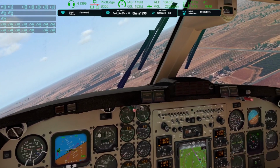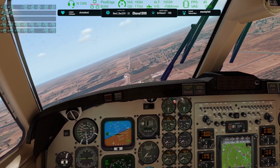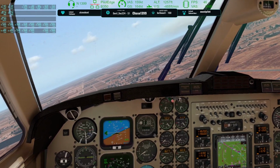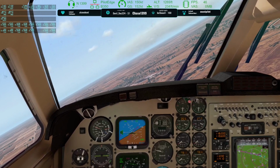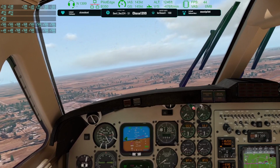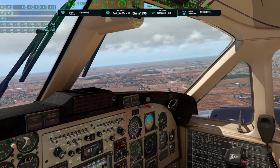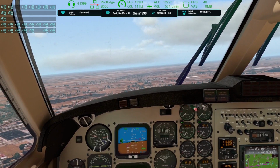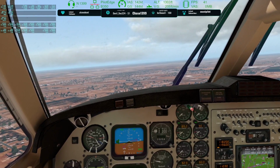180. Gear traveling. Southwest 505 established on the localizer. Southwest 505, thank you. Contact Phoenix Tower. Phoenix Tower, Southwest 505, ILS runway 7 right. Southwest 505, Phoenix Tower, runway 7 right, clear to land. Runway 7 right, clear to land, Southwest 505.